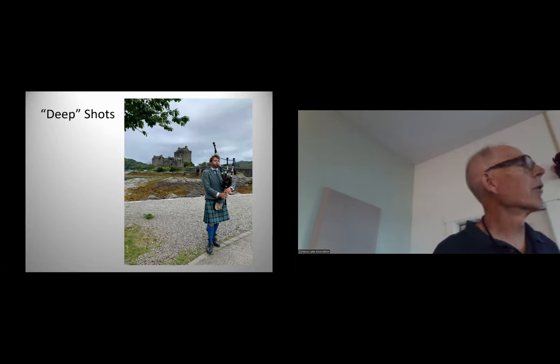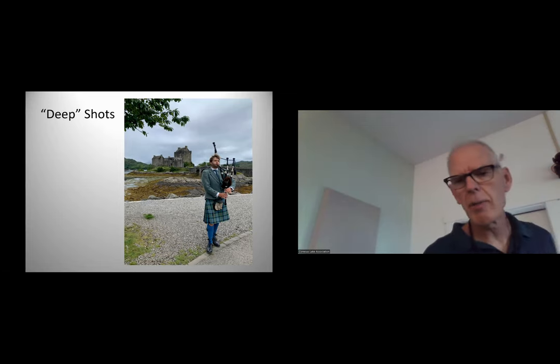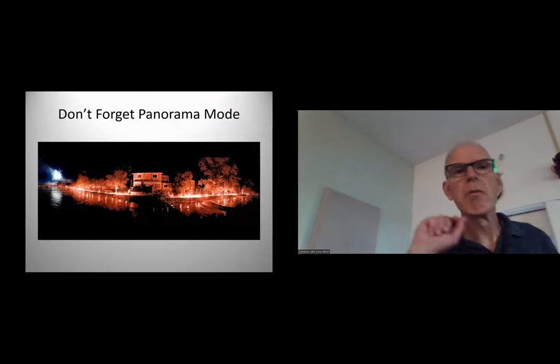But it's a great cell phone shot. Nice, the sky is pretty good. And a good depth of field, nice background. So deep shots with a cell phone camera are awesome.